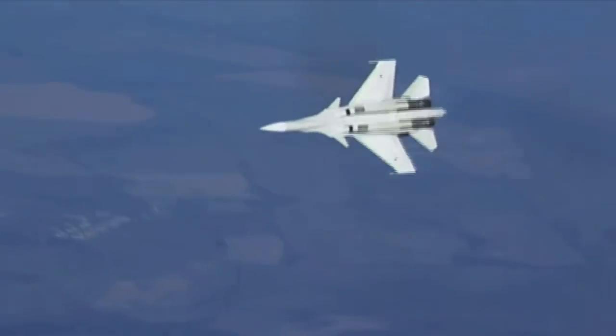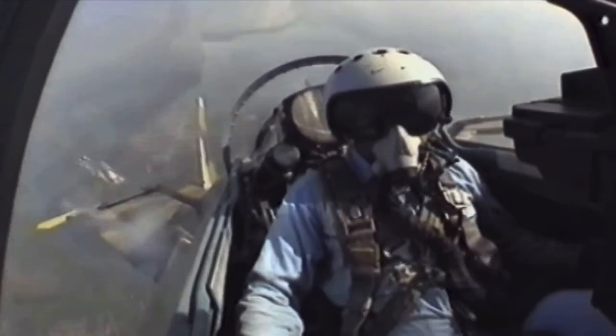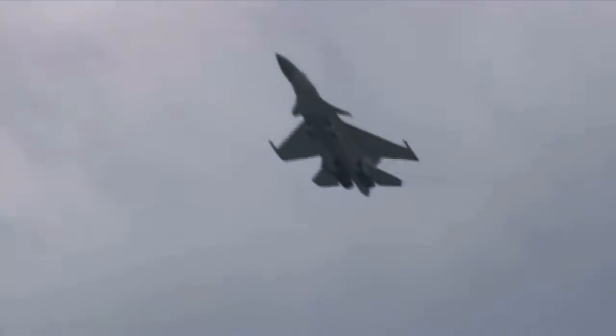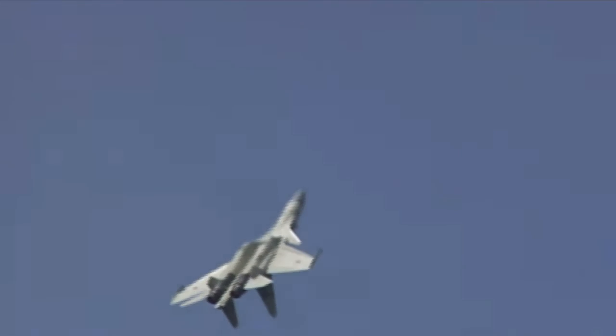It has 2 engines and can go up to 2,440 kilometers an hour. It has a range of 3,500 kilometers and has 1 pilot and a wingspan of 14 meters. And it weighs 18,500 kilograms.